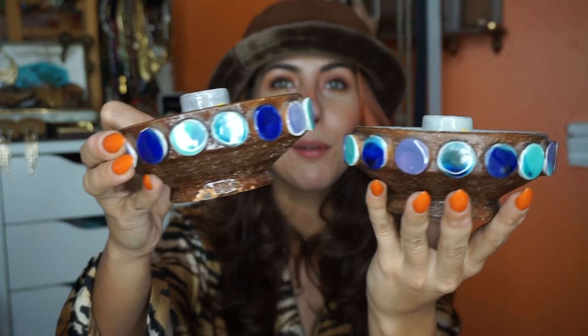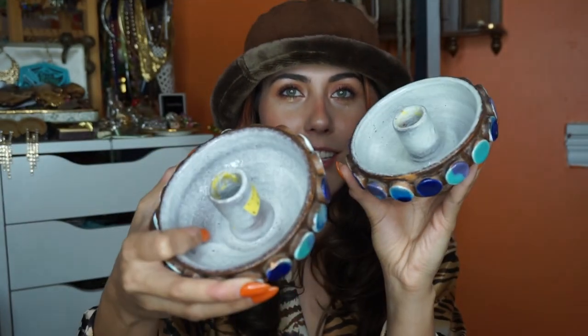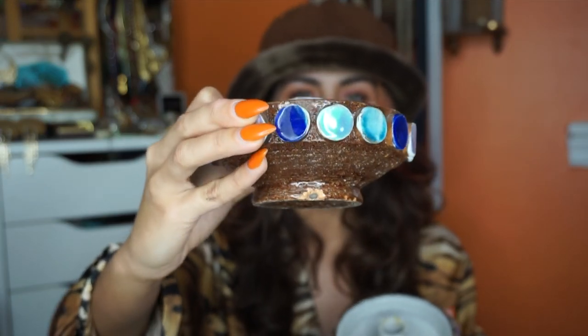Oh my god. Not only is it just this though, I have a pair. There are a pair. I do only have two hands. Matching candlesticks. And what is this, you might ask? It is Bitossi. So it is a beautiful pair of candlesticks. They do have the pricing still on there and some wax. I've got to clean these up. But this brown toned with these applied sort of Majolica looking coins.